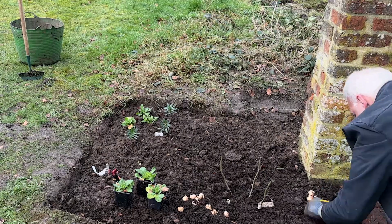I think it's going to be a really nice splash of colour, and they're going to complement the other things in this bed as well. I do actually have some bulbs that I want to get in the ground today.